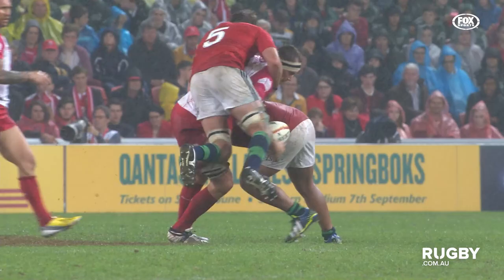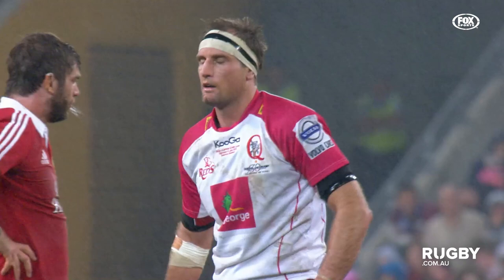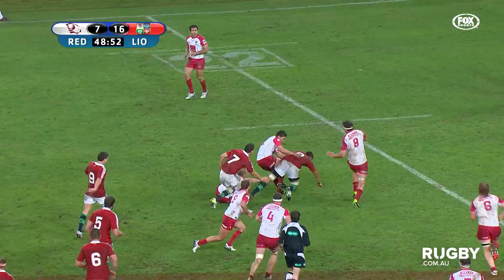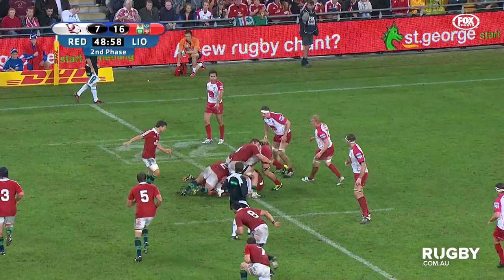Good hit from Geoff Parling, who's been superb in defence. On Adam Wallace-Harrison. Looks up to the skies. Free kick against the Reds. Faletau takes it quickly. Got rid of Frisby. Ian Robinson. Great run by the number 8. Youngs. It's taken by Quirk.